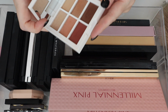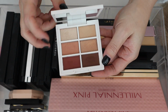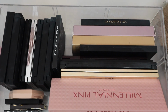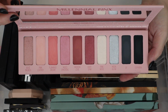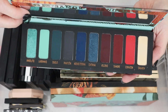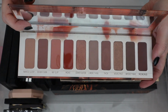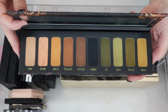I have the Ilia Warm Nude palette. They just sent this to me and I really enjoyed it. I haven't gotten a chance to use it all too much since then, but I would like to. And then here's the Melt Millennial Pinks palette, the Melt Muerte palette, the Melt Vita palette, the Melt 27 palette, and the Melt Gemini palette.